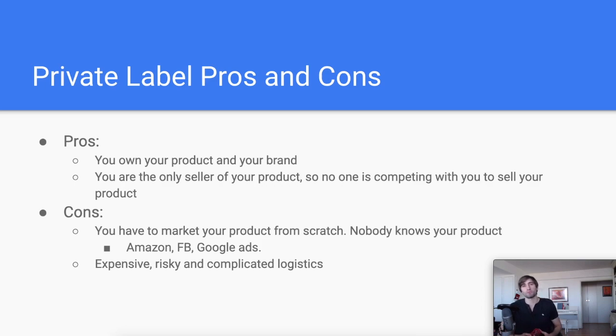And then it's also complicated because, as I said, most people use Chinese suppliers and manufacturers to make their private label products. So you're going to have to import that. So you need to understand the laws. You need to understand how international business works, how tax and import duty works. You need the legal structure. Okay, so it's going to be complicated to set up.